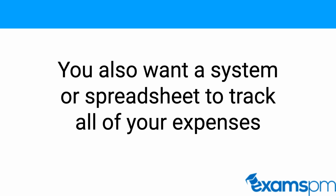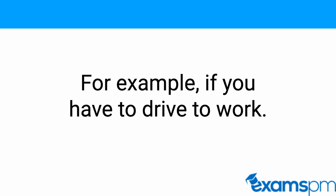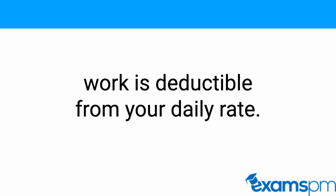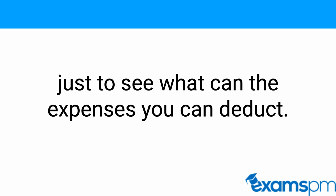You also want a system or spreadsheet to track all of your expenses because these are all deductible from your taxes. For example, if you have to drive to work, the gas money that you spend driving to work is deductible from your daily rate. It's a good idea to speak to an accountant before you start your first contract just to see what kind of expenses you can deduct.